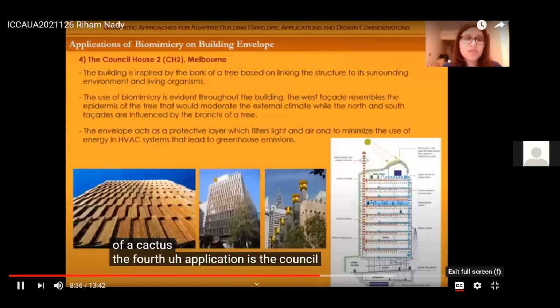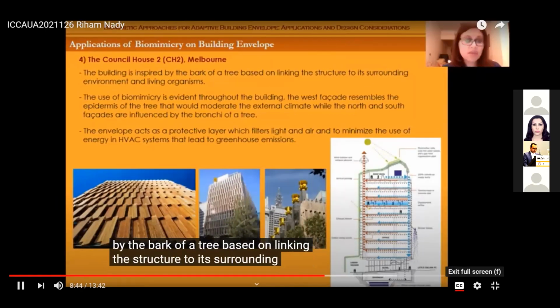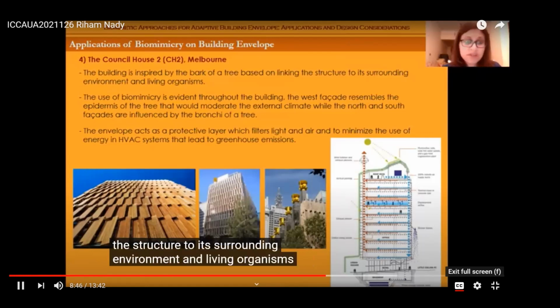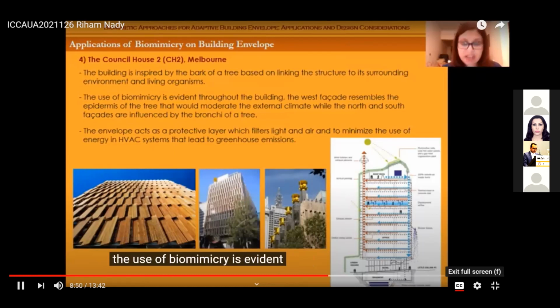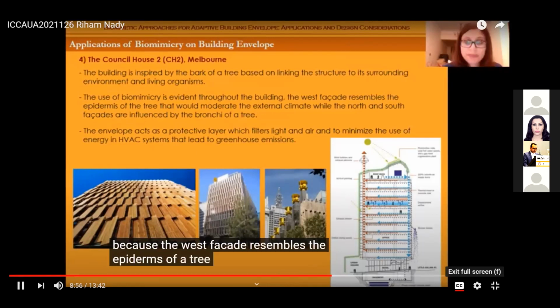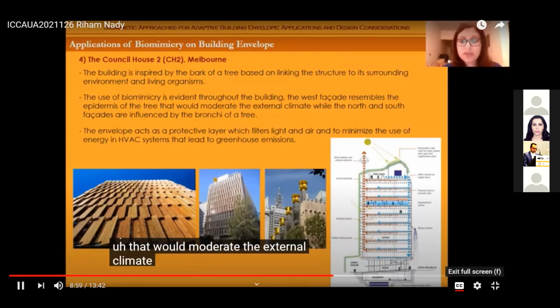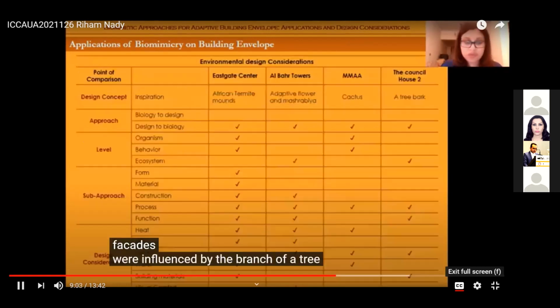The fourth application is Council House 2 in Melbourne. The building is inspired by the bark of a tree, based on linking the structure to its surrounding environment and living organisms. The use of biomimicry is evident throughout the building because the west facade resembles the epidermis of a tree that would moderate the external climate, while the north and south facades were influenced by the branching of a tree.